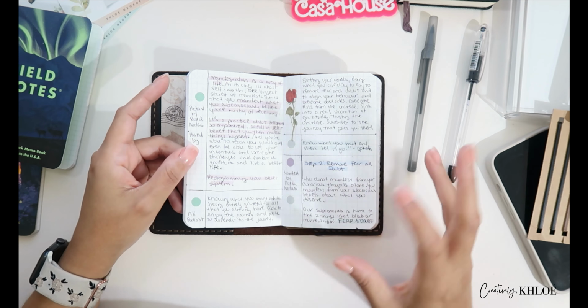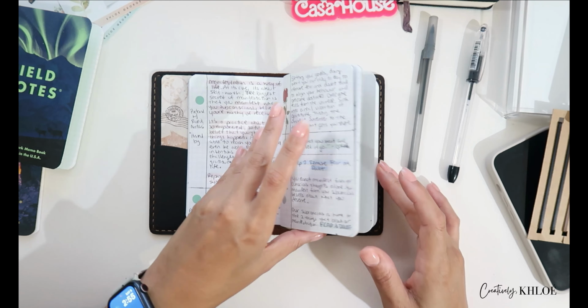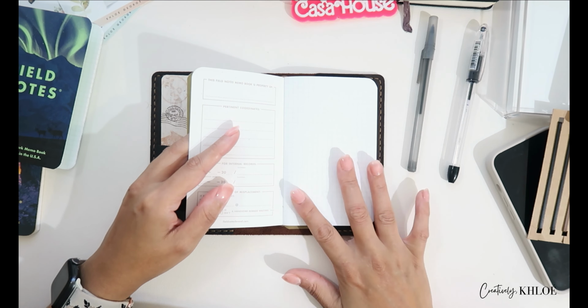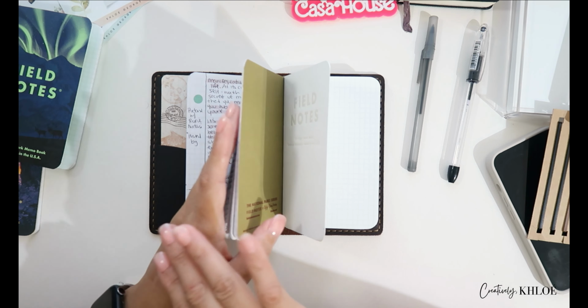Now, what I was trying to possibly do is use one for book notes, video notes, action steps, things like that, and then use another one for something else, like another category. So I still haven't figured out what to do, or if I'm just going to continue on.